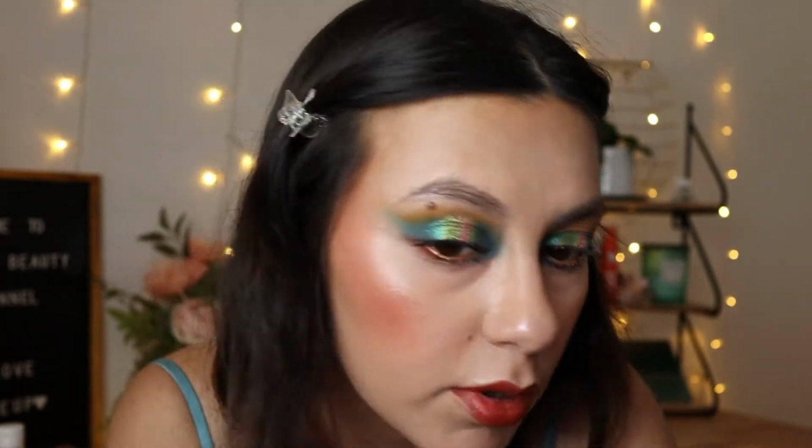Right, here's the second eye look. Ooh, you guys already know I love this look. I think this is my favorite look right now. It keeps getting better. These are my favorite complementary colors. I love teals and oranges. And yeah, it was really fun playing with those blue greens and the greens and then popping in a little orange.